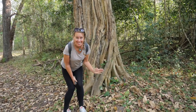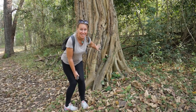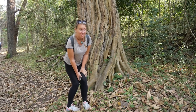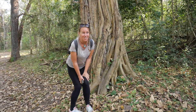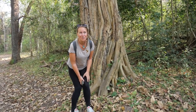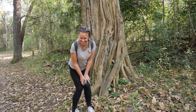These kind of trees, you have them everywhere in Asia, but they're so impressive. The root system, is it one tree? I think it's one tree, yeah. Or maybe two, with one parasitic. Yeah, I think one tree is growing parasitically on another tree, but you see this everywhere in Asia and it looks so cool. What would you call it? Jungly. Well, we are in the jungle. Let's look up.